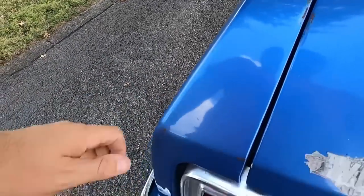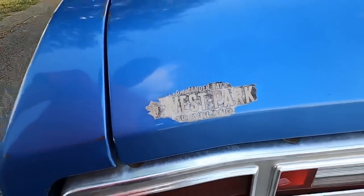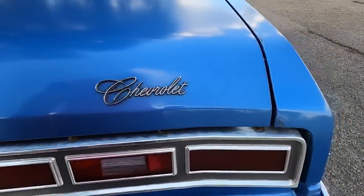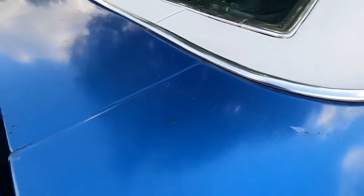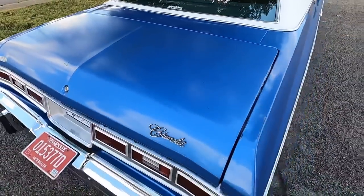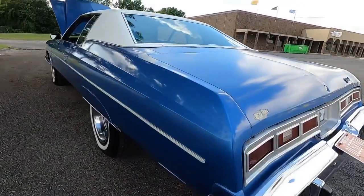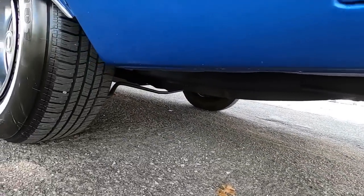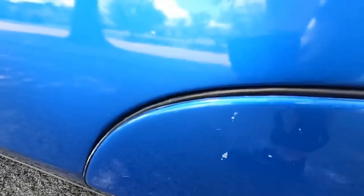Spots. Spots in the back. Sticker needs to come off there, don't it? Spot in the back corner here. Overspray on the back. Coming down this side, lower portion. Chips in the corner here. A little hazy there. Chip in the corner.